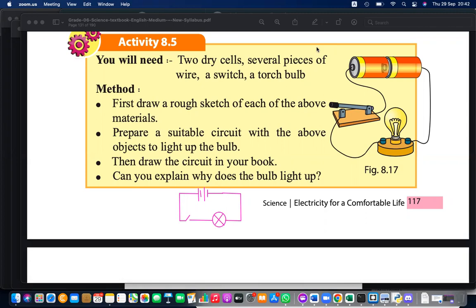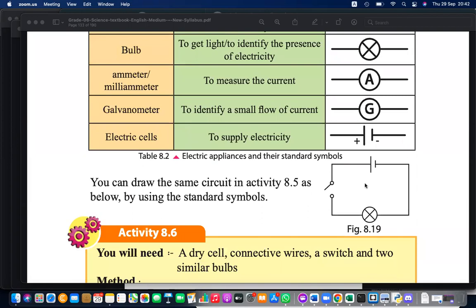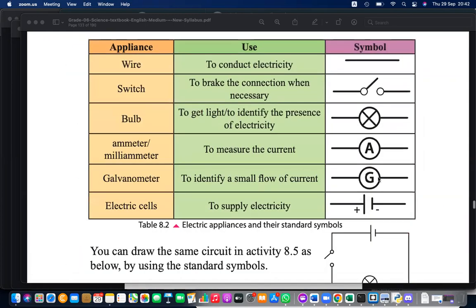Right. Okay, the symbols you need to know, right? Okay, let's erase. You can see, that's why I said don't look at this, because there is an example given. This is a switch, this is a bulb, and this is a battery. But you need to draw two batteries as there were two batteries there. Then if you are connecting a galvanometer or ammeter, you need to show the connection using G for the galvanometer, A for ammeter or milliammeter.